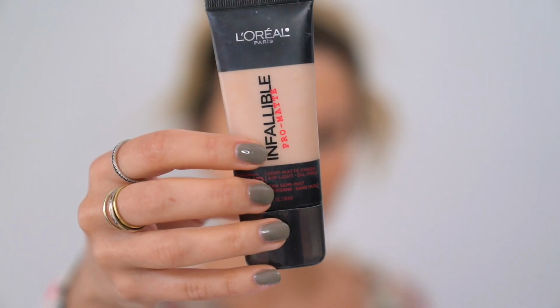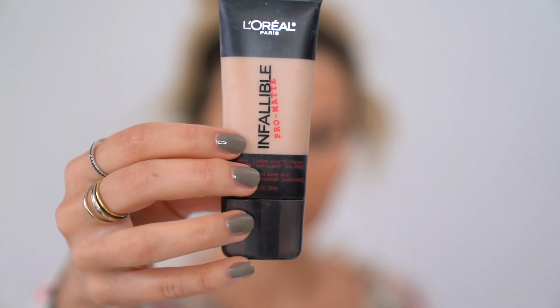My favorite drugstore foundation is still the L'Oreal Infallible Pro Matte. I recently bought the Milani Conceal and Perfect foundation. I do like that one as well, but I like the L'Oreal foundation more. Plus the Milani one is currently at my boyfriend's house and it's also really dark because I bought it when I was very tanned. So that wouldn't match me right now.